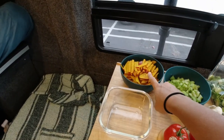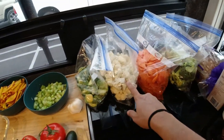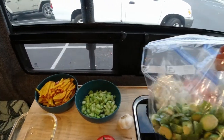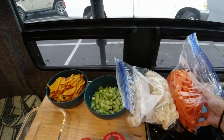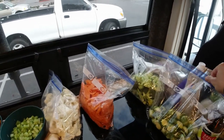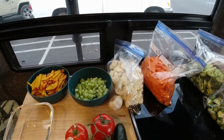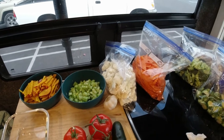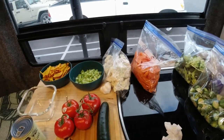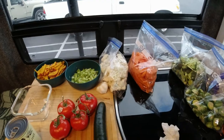We've got some golden beets, some celery, Brussels sprouts, cauliflower, carrots, and broccoli. So the Brussels sprouts and broccoli are going to be for dinners, so I will cook those in a pot when I'm ready for that dinner. And then the rest of it is all just salad ingredients, so I bought our pre-washed salad mix, and we've got some garbanzo beans, some apple cider vinegar, and I also have some tofu that I'm going to fry up and set aside.